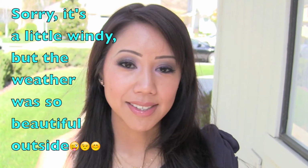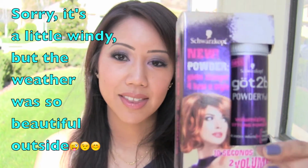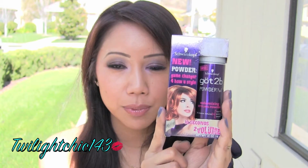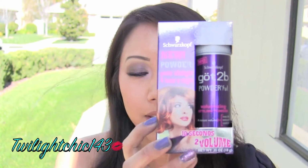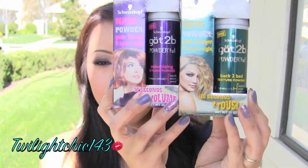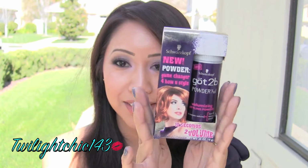Hey everybody, so I'm back today to do a review and a demo on the Got2b Powderful Volumizing Styling Powder. I picked this up at my local Walgreens when they were having a sale. I believe it was last week that they were having a sale on this, buy one, get one free. And I picked up this one, and I also picked up the Got2b Back to Bed Texture Powder. But the one today I'm going to be doing a review on is this product.